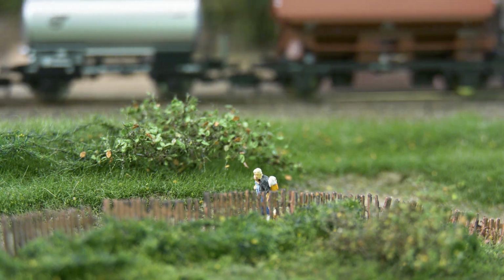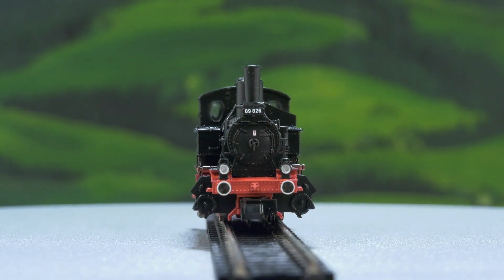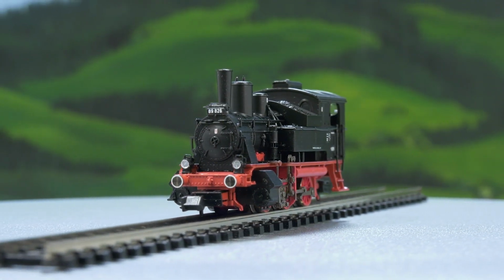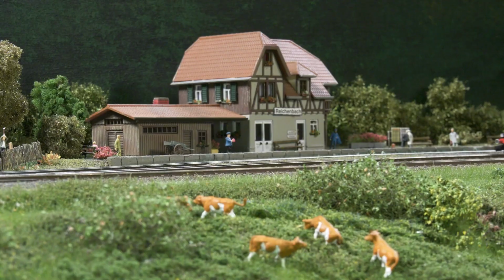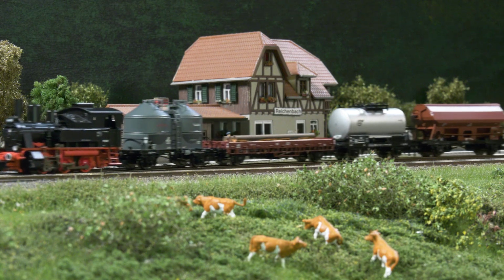This is 89826, a former R33 of the Gruppenverwaltung Bayern from the second construction series around 1919 to 1922. 89826 itself was built in 1922. We now have it in its last state around 1960, for example in the 60s of the last century.